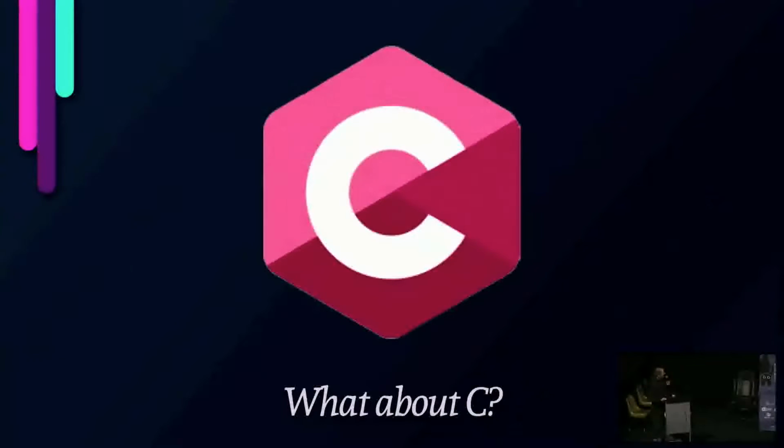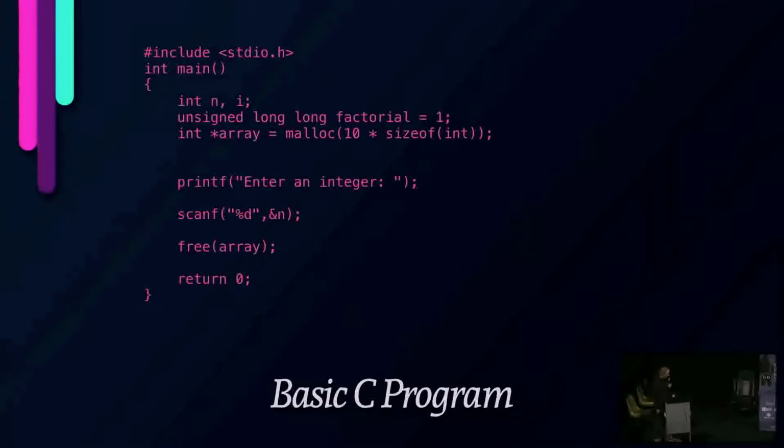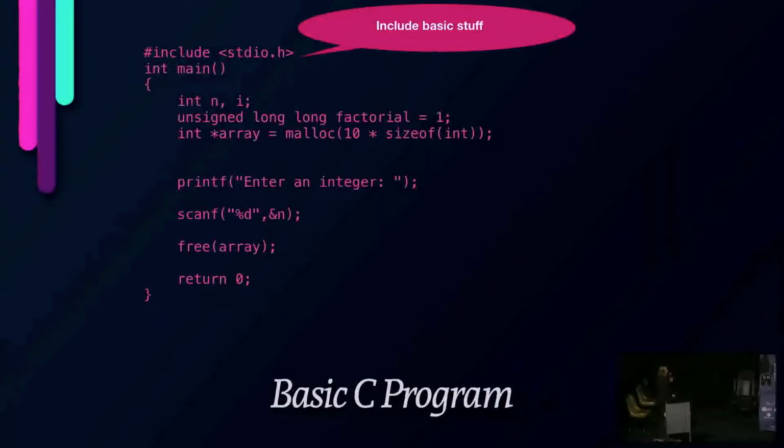And just to be clear, I think C is actually great. But for those who maybe are not familiar with C or it's been a while, this is a very contrived example of a C program. It's a procedural language, so keep that in mind. And the anatomy of this includes some basic stuff. Like in this case, I want standard I/O, so I've got to include the interface for that. If you're a Go programmer, this makes sense to you.